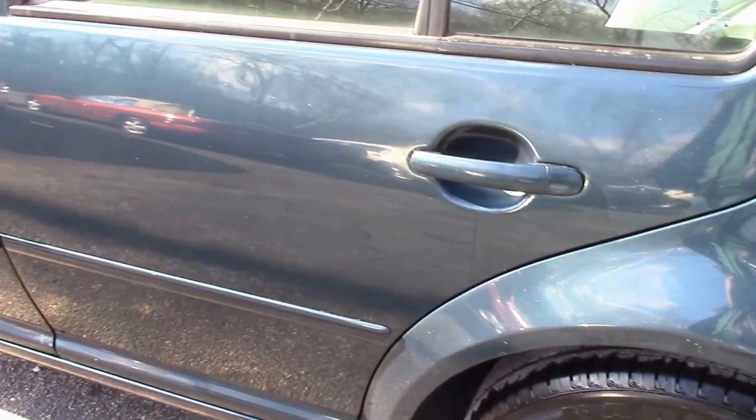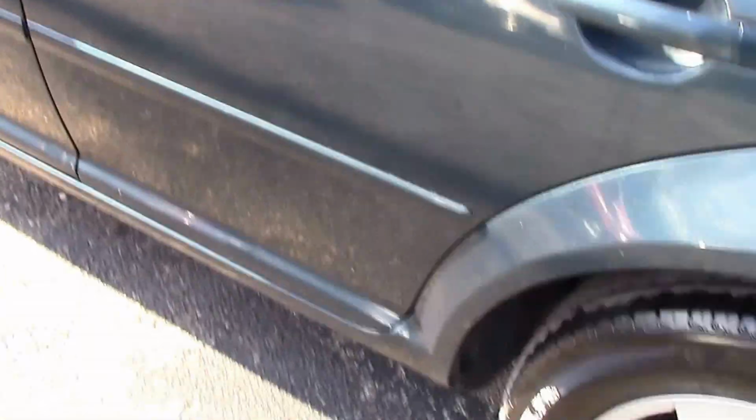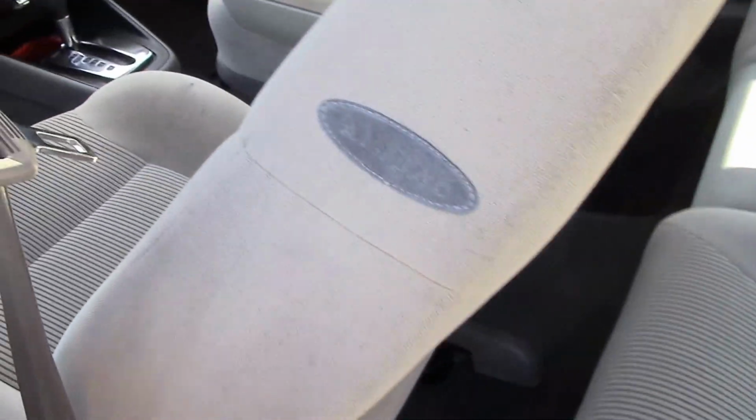Yeah, I actually drove this car a lot after I cleaned it. It's not as clean as it should be, but sorry about that. It's got a couple minor dings on the door, but overall, this actually is a really nice looking car as far as dents, rust, that sort of thing. There's your door jamb. Of course, there's your airbag on this side. Here's the seat. Your headliner.